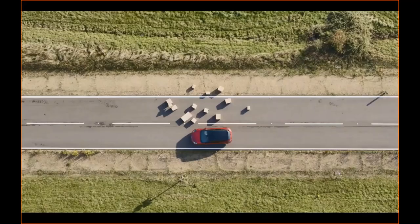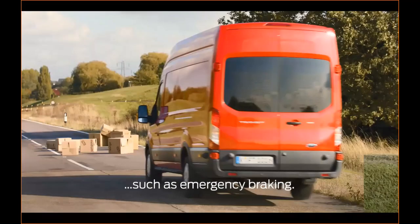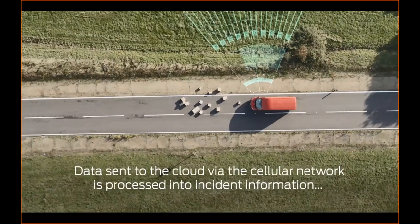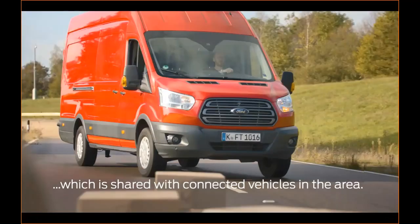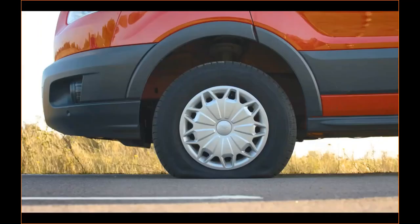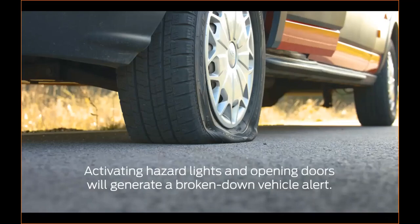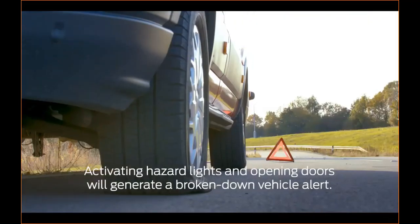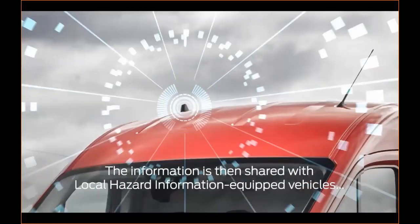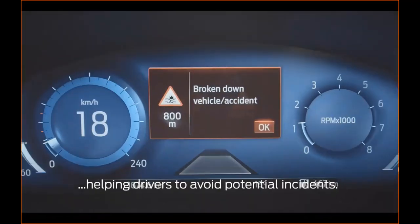And by turning on the ABS braking, so ABS braking lights is a kind of an indication there must be some obstacles or some strange things on the road. So it emits a signal to the cloud, and the cloud transmits it to the next one. This is an accident, flat tire. And by turning on the warning light and opening the door, this is also transmitted, and it's a signal there's something going on the road, and the traffic behind it is being alerted.